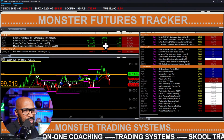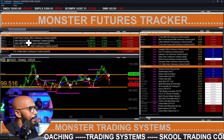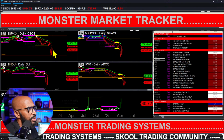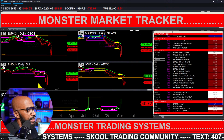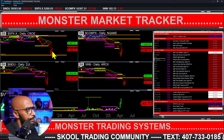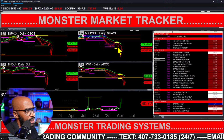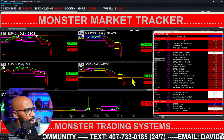Currently, futures are up slightly. Dow E-mini, NASDAQ, Russell, and the S&P E-mini are currently up, but only slightly. The S&P is still in the markdown phase, guys. Here was our sell signal, markdown phase on the S&P. On the Dow, we're in the markdown phase. Got a bit of a lift from yesterday, but still in the markdown phase. NASDAQ in the markdown phase, so sellers, we know it, in control there. IWM Russell in the markdown phase.